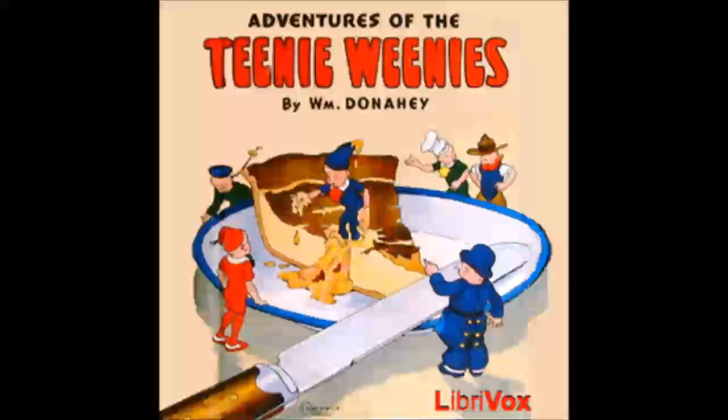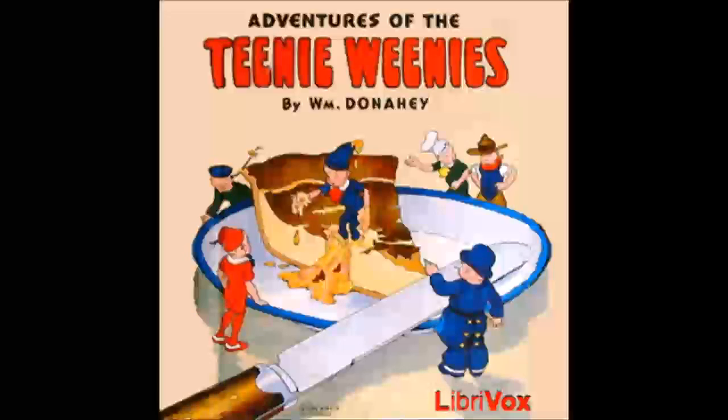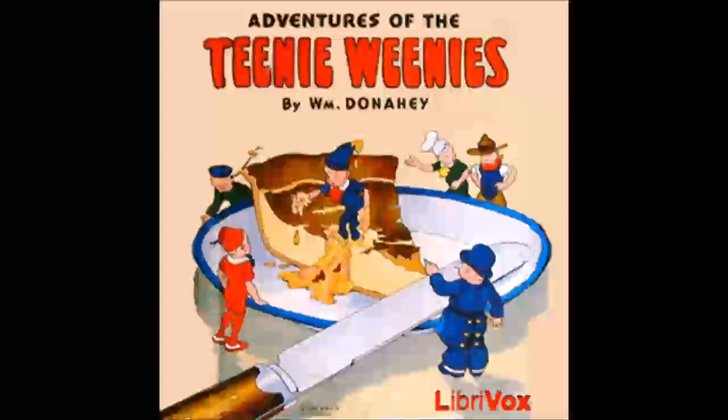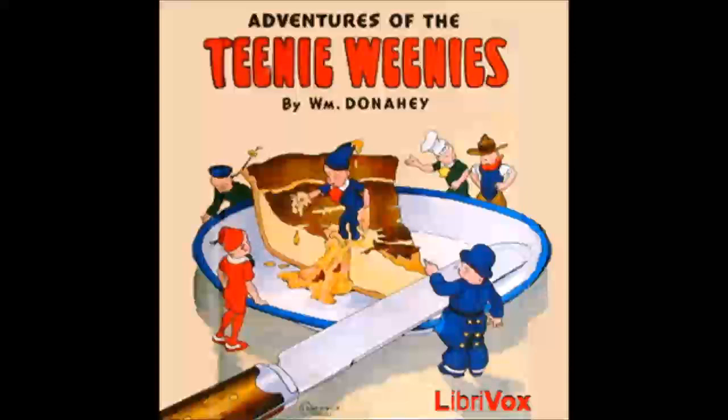Go-Go and the Turk helped the cook wash up the supper dishes, and half an hour later every single Teenie Weenie was sleeping peacefully in his teeny weeny bed. The Teenie Weenies had been asleep only a short time when they were awakened by a loud squeaking and a scratching at the front door.